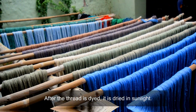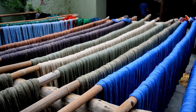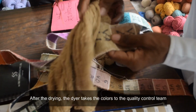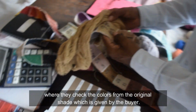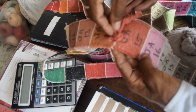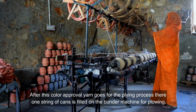After the thread is dyed, it is dried in sunlight. There is no substitute drying method other than the sun. After the drying, the dyer takes the colors to the quality control team, where they check the colors against the original shade which is given by the buyer. After this color approval, the yarn goes for the plying process.